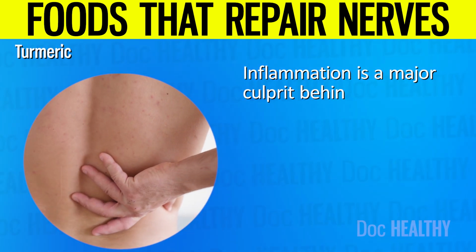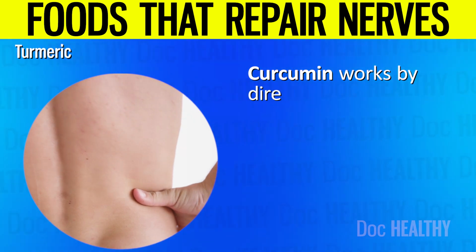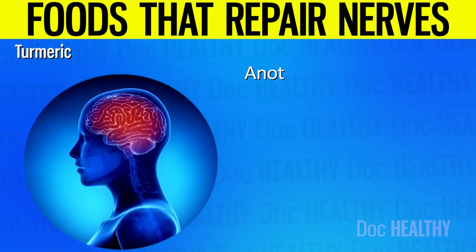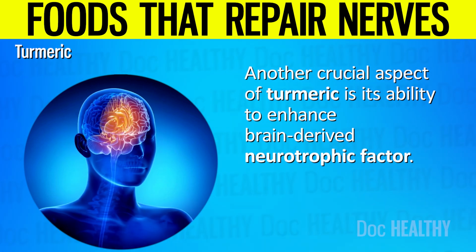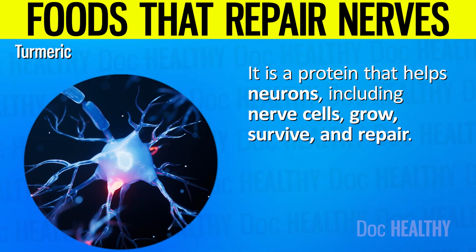Inflammation is a major culprit behind nerve damage, often exacerbating symptoms like pain, tingling, or numbness. Curcumin works by directly targeting inflammation in the nerve tissues, helping to calm and soothe the irritated areas. Another crucial aspect of turmeric is its ability to enhance brain-derived neurotrophic factor. It is a protein that helps neurons, including nerve cells, grow, survive, and repair.